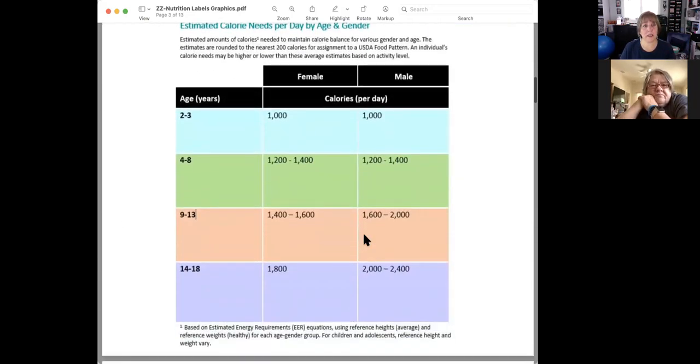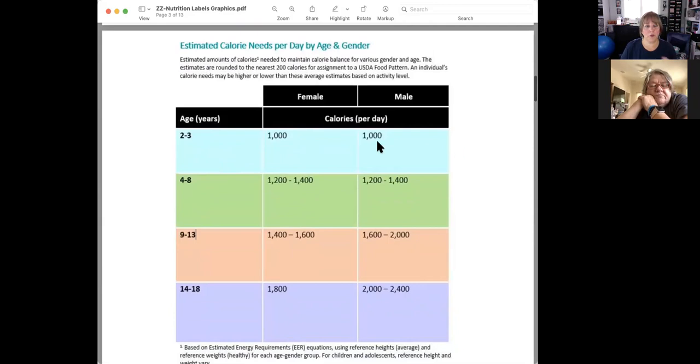And for kids, if you look at it, a 2 or 3 year old is only supposed to have about 1,000 calories a day, male or female. And so when you look at that, you want to give half of those amounts. And so I wonder how many parents realize that, you're looking at this and you're going, oh, it only has 10 grams of sugar. They can have that, whatever it is, right? And then realizing that their nutritional needs are different.